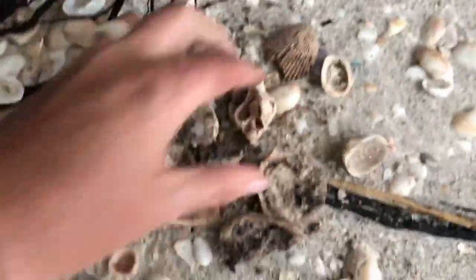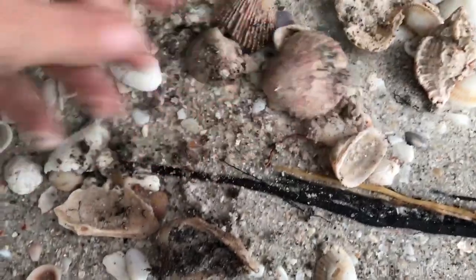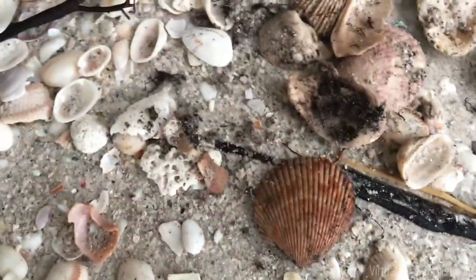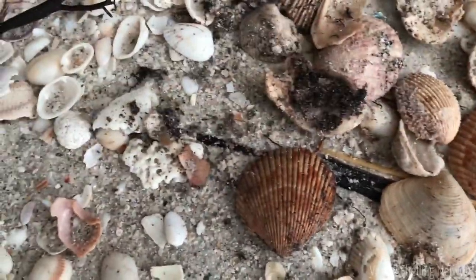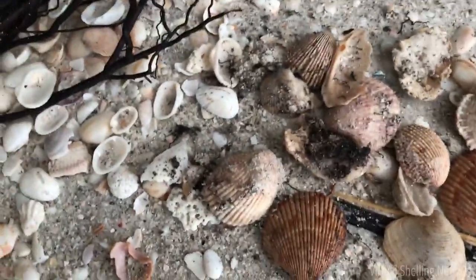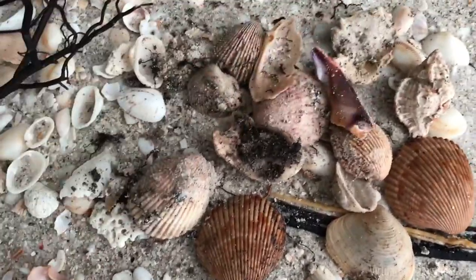Look at all these shells. Look at all of them. Murex. I mean, so many shells just in this one area of this wall. If you really dug through it all, I'm sure there would be a ton of stuff that you would find. Isn't this just so crazy?